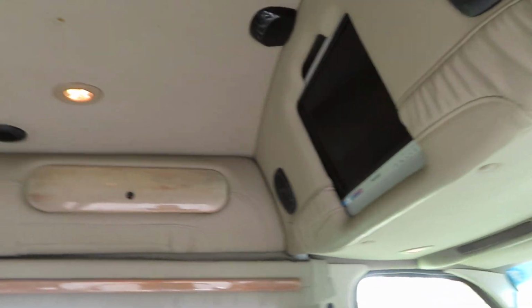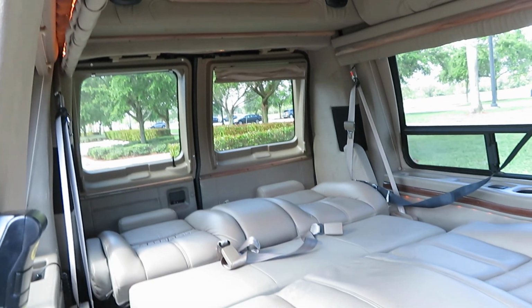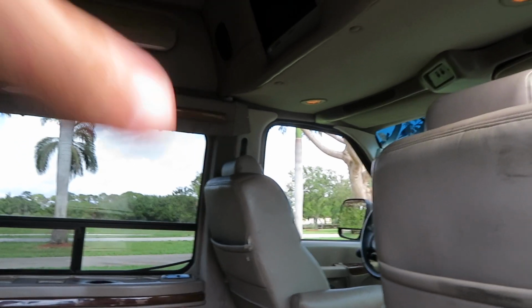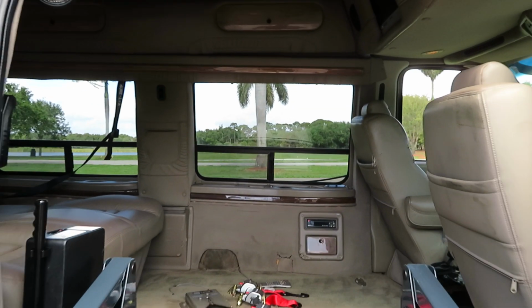You got your flat screen TV DVD system. Got your rear power folding electric bed. I'll show you how that works. You got all your indirect limo lighting throughout. A couple small blemishes from the wheelchair going in and out on the back of the seat. Overall, the van shows very nice.